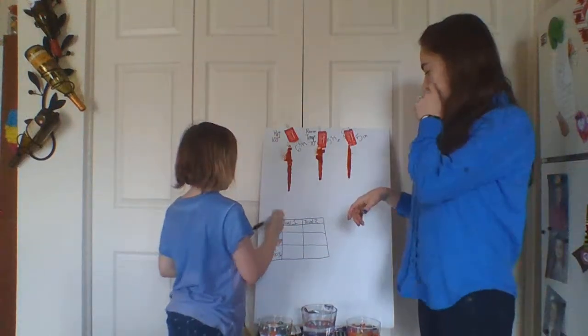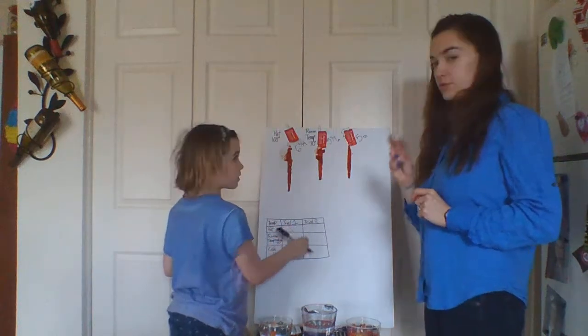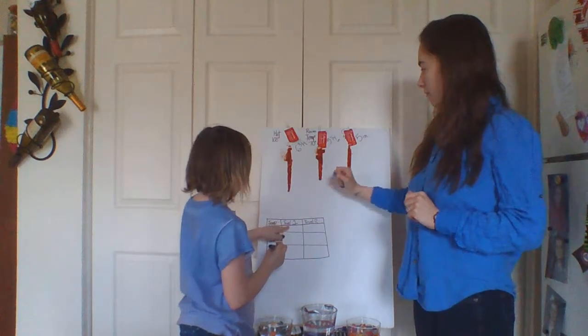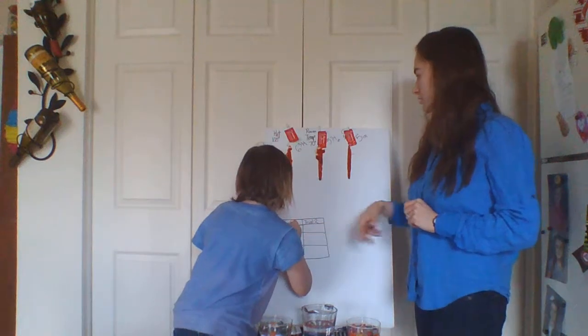So, should I do trial 1? This one's just another space forward whenever you do trial 2, especially in a classroom you have to do it more than once. So, I just write how far it went? So this is the distance for each temperature.